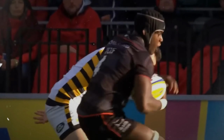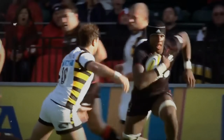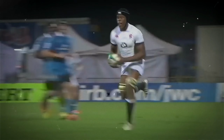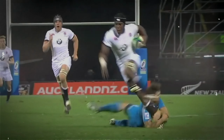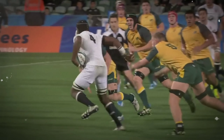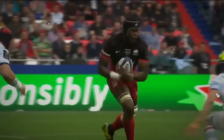Number 4, lock. Our first Northern Hemisphere player comes in at number 4, and it is the supremely athletic Maro Itoje. For such a big man, Itoje has proven time and time again that he has the skills and speed of a back. Capable of covering the flank thanks to his ability to get around the park, Itoje is one of the first names in Steve Borthwick's side, and it's easy to see why.